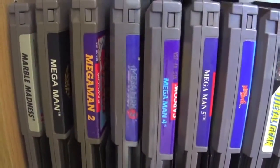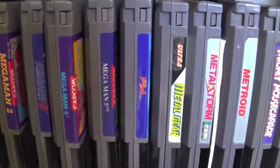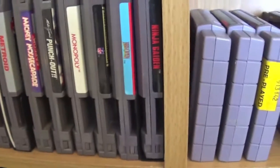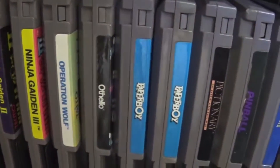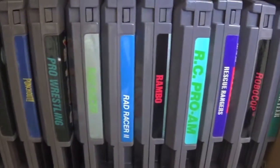There's my Mega Man series. Mega Man 1, 2, 3, 4, 5, and 6. There's my Metal Storm. Metroid, great game. Punch-Out, great game. Ninja Gaiden series. Ninja Gaiden 3 was hard as crap to beat. Actually, so was the first one. The second one was seemingly easier for some reason.